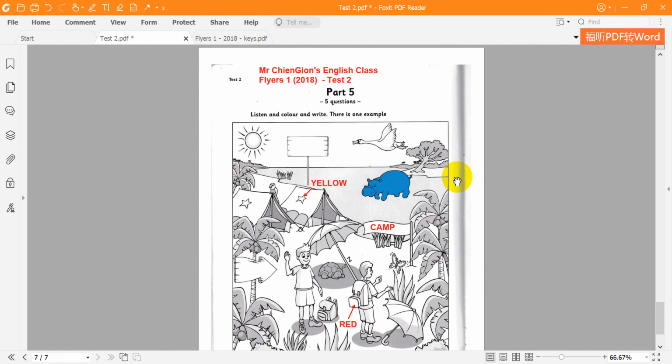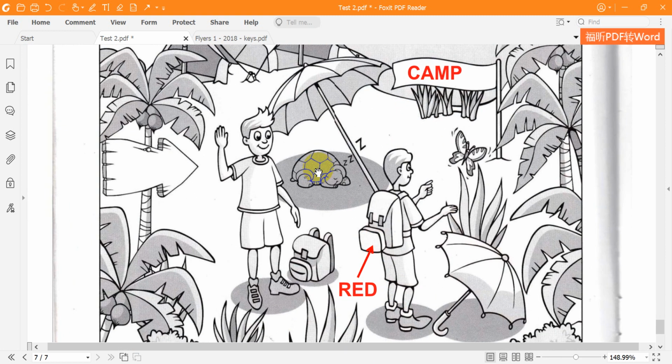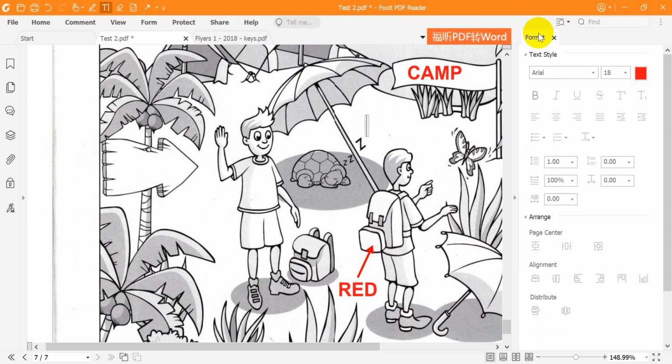It's very hot in the jungle. The boys need umbrellas. I could colour one of them. What do you think? If you want, colour the bigger one green. Okay. There's a tortoise. It's sleeping under it. Yes. That's a surprise in the jungle. I know.